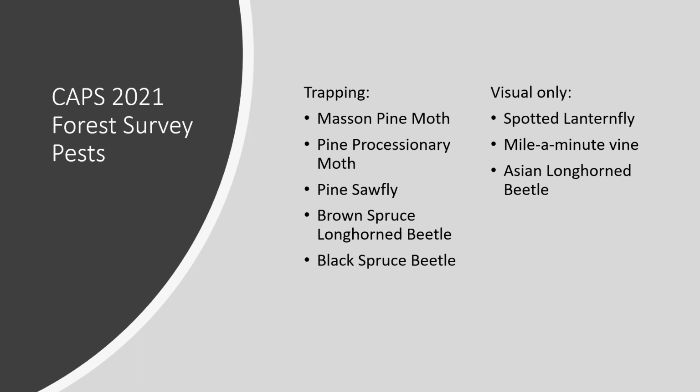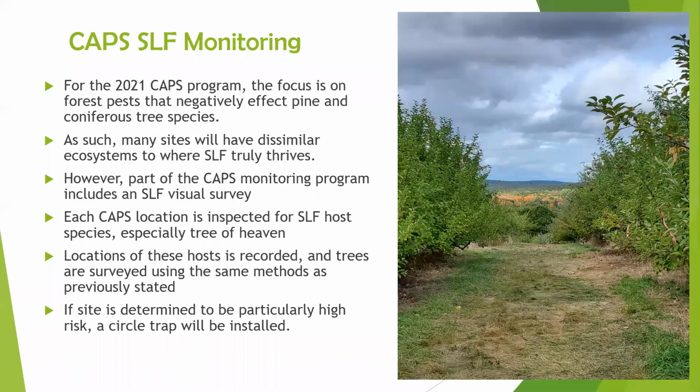CAPS, though, is doing visual surveys for spotted lanternfly and trapping for the insects you can see on the left: the Mason pine moth, pine processionary moth, pine sawfly, brown spruce longhorn beetle, and black spruce beetle. So that survey program, again, is focused on conifers.